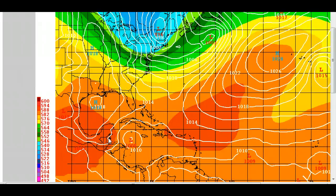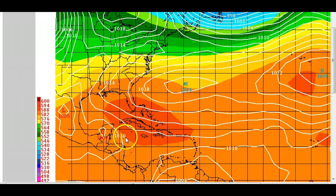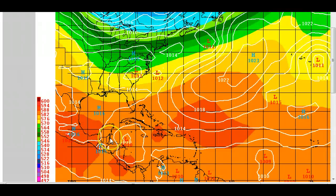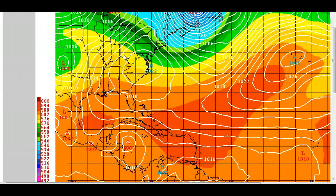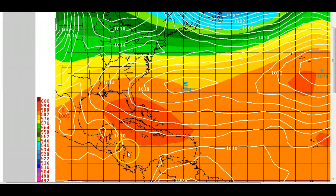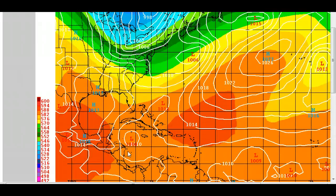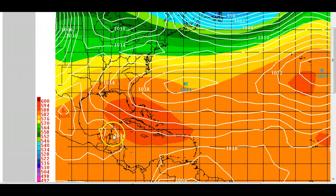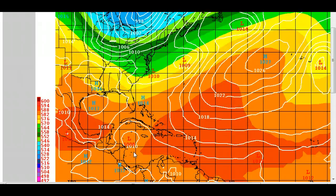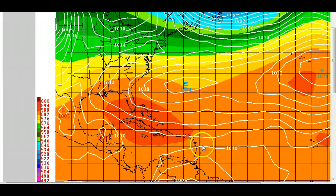If I wanted to pick a middle of the road solution, people want answers, I'd say more like that, maybe towards the Yucatan, Belize area. I don't know how strong this high pressure ridge is really going to be over the weekend to really sink it so far south that it gets all the way down to Honduras and Nicaragua. I'm not totally buying that one right now, so I'd go middle of the road and say Belize, Yucatan area could be the eventual areas that do receive this potential Richard system here.